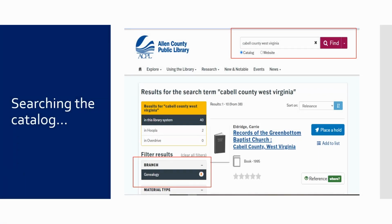So when you search the catalog, you'll type in your keywords in the search bar at the top, and then you'll click that purple find button. We recommend filtering your search by branch at the left and clicking on genealogy, and that way it'll allow you to easily peruse our holdings.